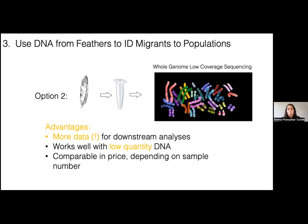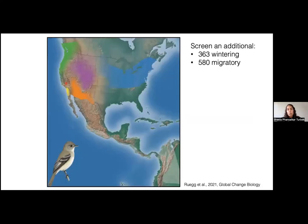So going back to our breeding ground genoscape for the willow flycatcher, we've now sequenced an additional 363 wintering individuals and 580 migratory samples in order to connect overwintering locations to breeding populations and get the overall genoscape map. So here, the green dots that I'm showing you represent individuals that were captured outside of the breeding season that were assigned back to that Pacific Northwest breeding population. And you can see that the range of these samples goes all the way down from Western Mexico to El Salvador. And the migratory samples that were assigned to that breeding group were primarily detected along the Pacific Flyway.